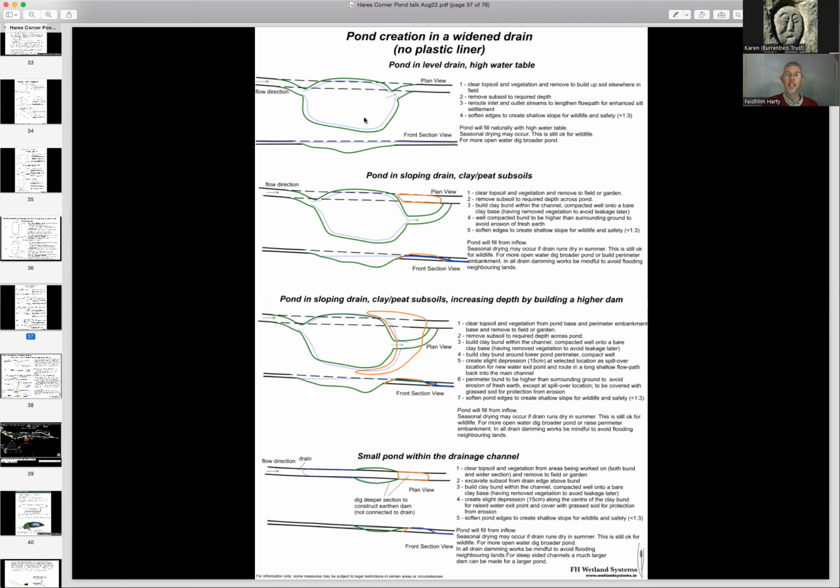So this is ideal for a drain that's on a slope, for example, where you've got a head of water above you and you can just make the alterations further down. So do we have a sloping site? We do. So here on a sloping ground, you can take the level higher up as your pond level and then mound up a dam below your pond, below your drain, and then route your overflow around. Now, do I have an overflow? The overflow is shown here going around away from the old drain channel.